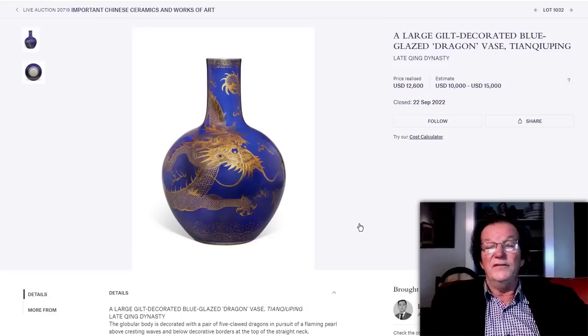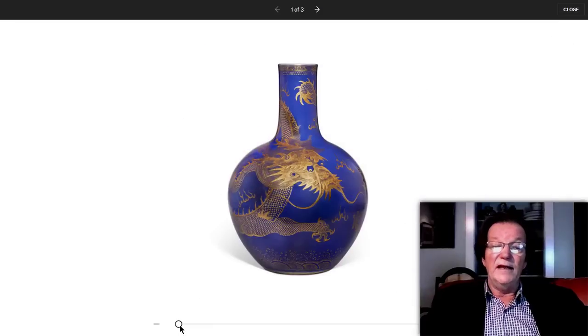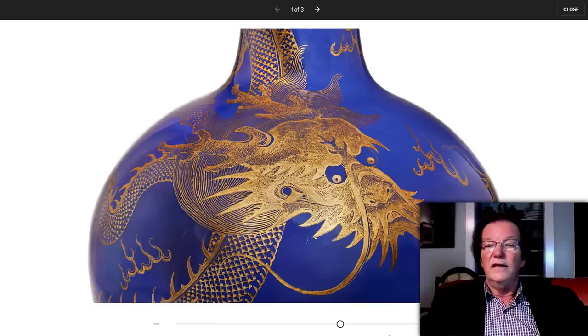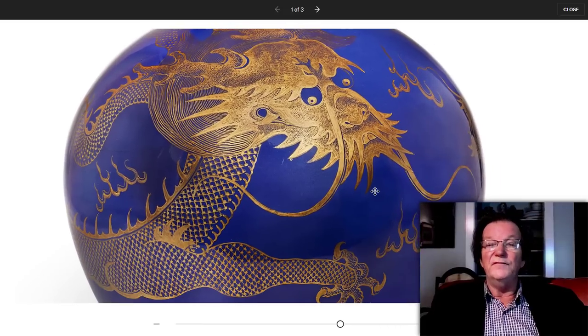This was one of my favorite things in the sale. I loved this thing. This great big sacrificial blue with gold decoration of a dragon. And they had dated it, I think, just as, what did they say, late Qing Dynasty. I thought it was older than that. I thought this was an earlier piece. But in fairness, in the Guangxu period, they did a lot of work with sacrificial blue, blue cobalt, blue grounds with just gilding over it.